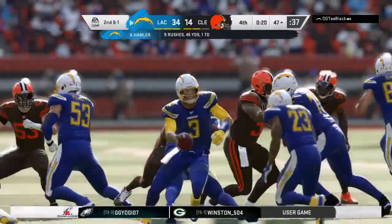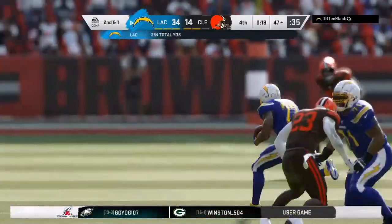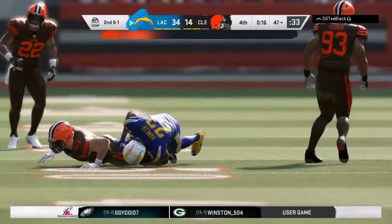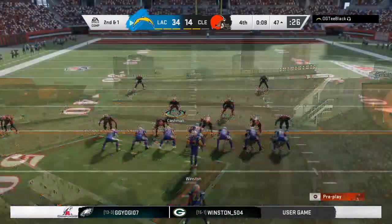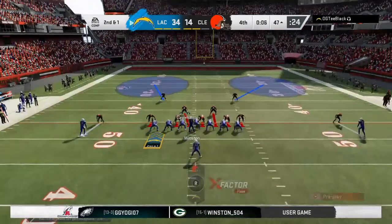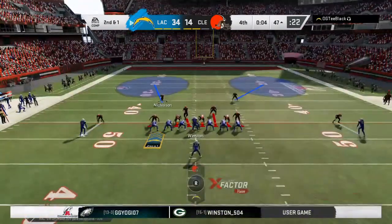And he's going to take this across the 50 into Browns territory. 9 yards is the pickup there, and they'll have a 2nd and 1. The previous run, good for 9. Here's 2nd and a yard. Let's go, let's go.